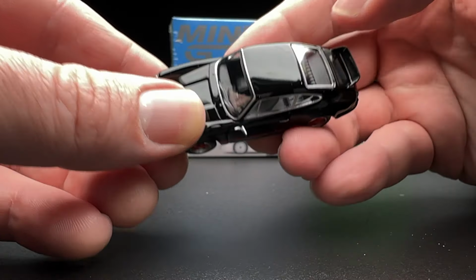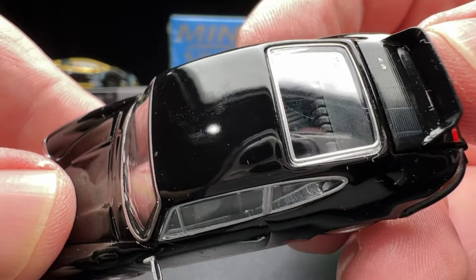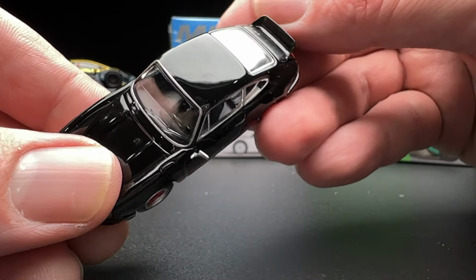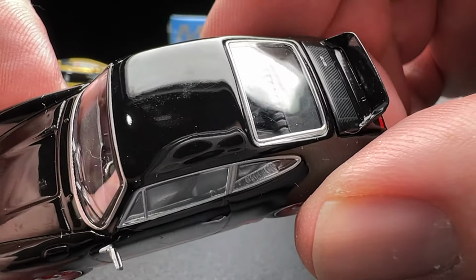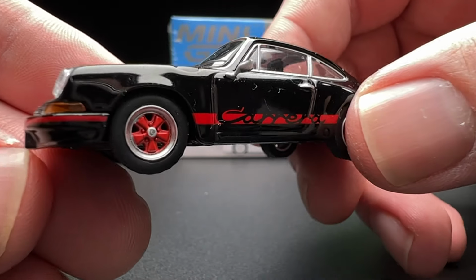And there's some rubbing here on the top. I've noticed this with a couple of Kaido models. I think it's from them packaging it too soon, like the paint is still almost wet. And then they package it, and the clear coat's not dry or whatever, and it leaves a scuff or a scratch mark on it. I think that might be what that's from. I'm not sure.